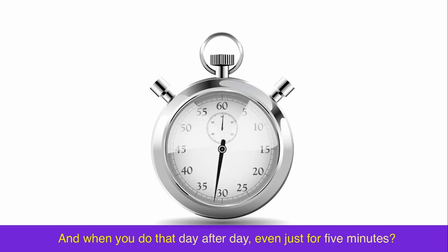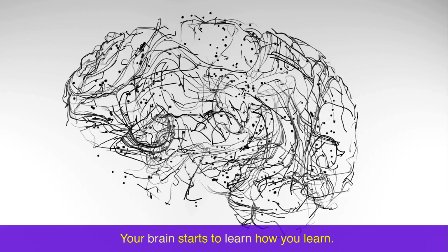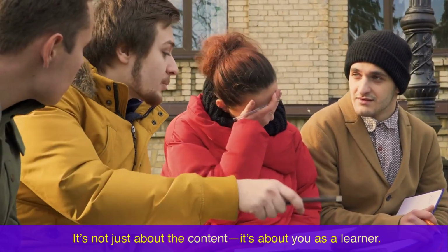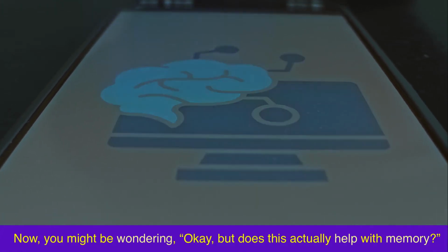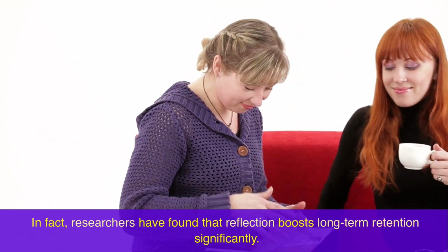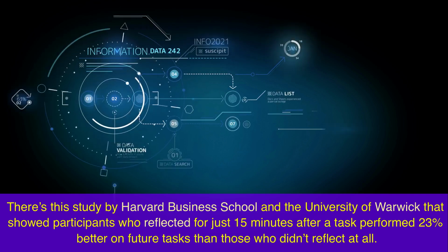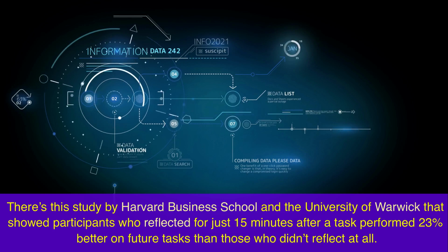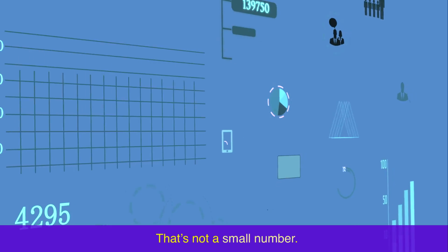And when you do that day after day, even just for 5 minutes, your brain starts to learn how you learn. That's meta-learning. It's not just about the content, it's about you as a learner. Now, you might be wondering, okay, but does this actually help with memory? Yes. In fact, researchers have found that reflection boosts long-term retention significantly. There's this study by Harvard Business School and the University of Warwick that showed participants who reflected for just 15 minutes after a task performed 23% better on future tasks than those who didn't reflect at all. That's not a small number.